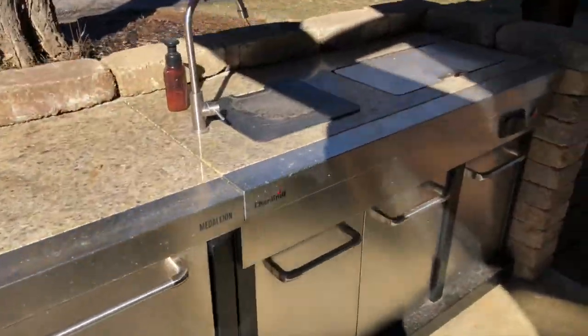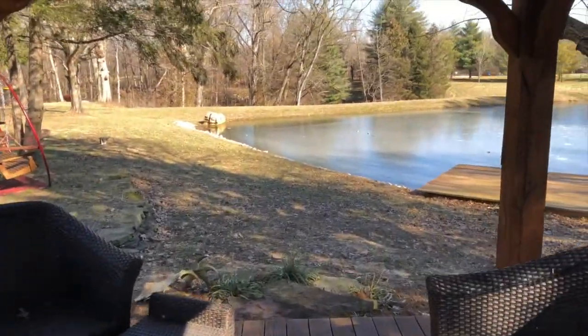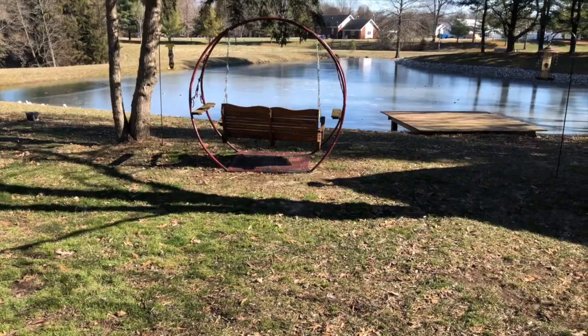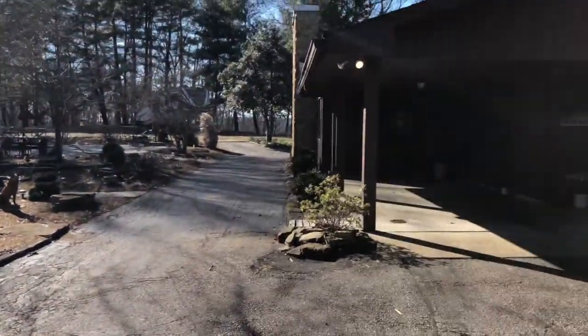You got an extra shed back there, and you got another garage here, 8 acres right next to Vincennes out on Old Fort Knox Road. You can't beat this. You guys don't want to miss out on it.